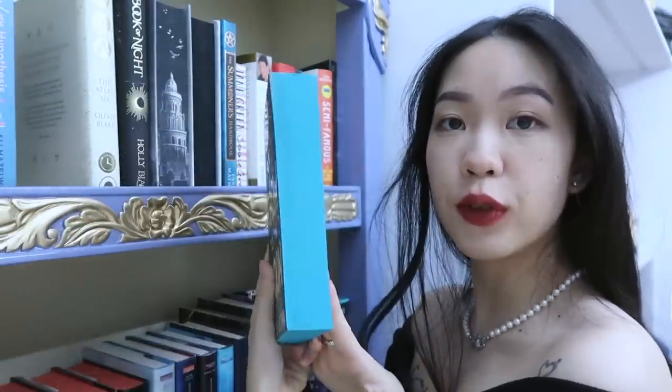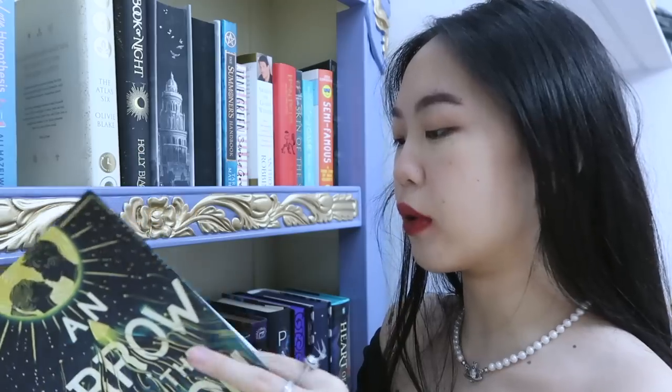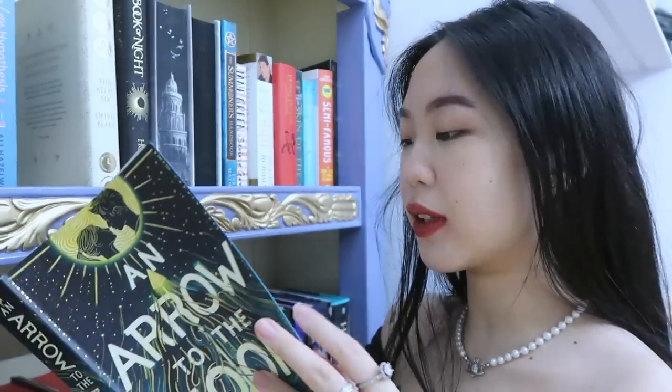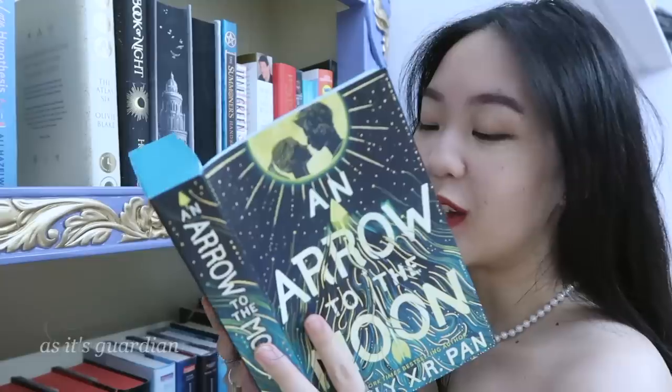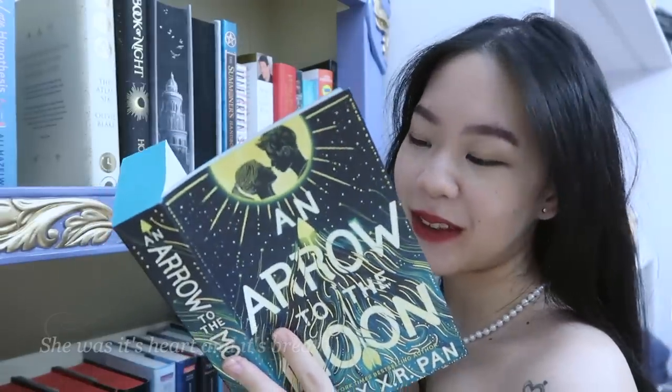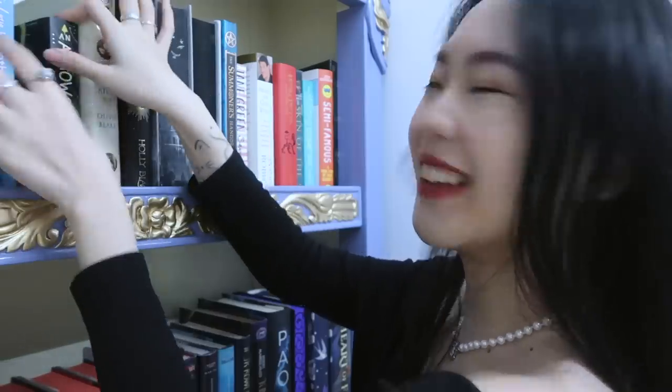We have An Arrow to the Moon. This is a beautiful Romeo and Juliet retelling. This one has really nice prose. Let me just read the first sentence for you guys. Once upon a time, there was a girl who lived on the moon as its guardian. She was its heart and its breath. Wow, I know. Obviously, keeping that one.